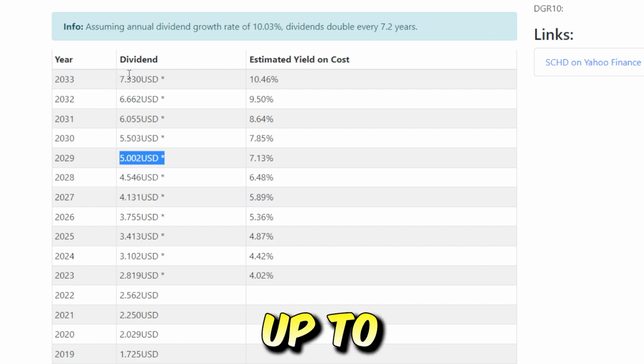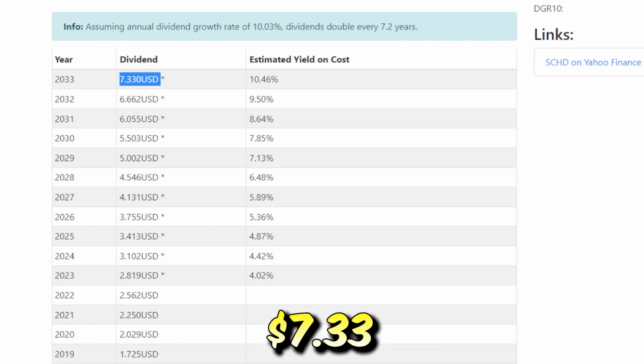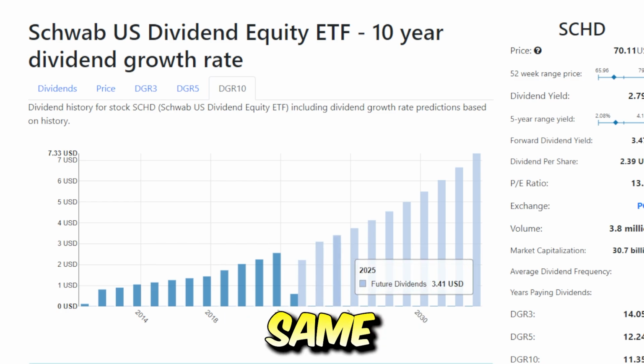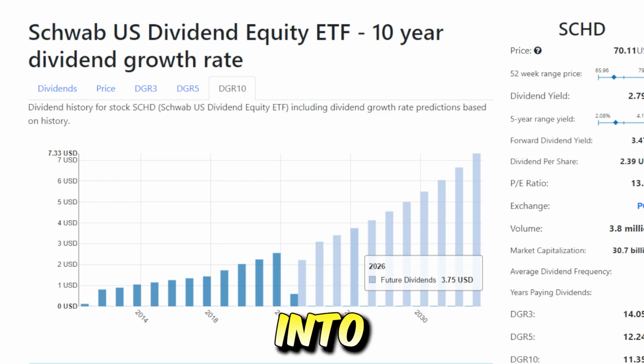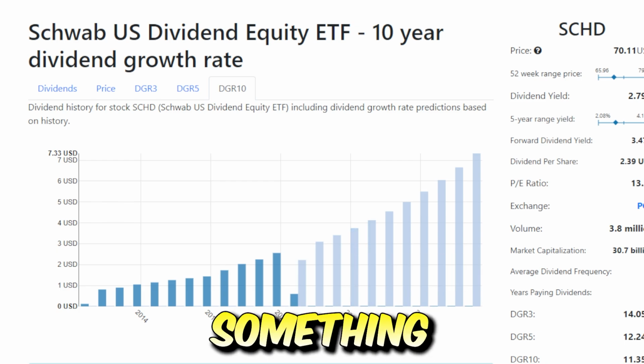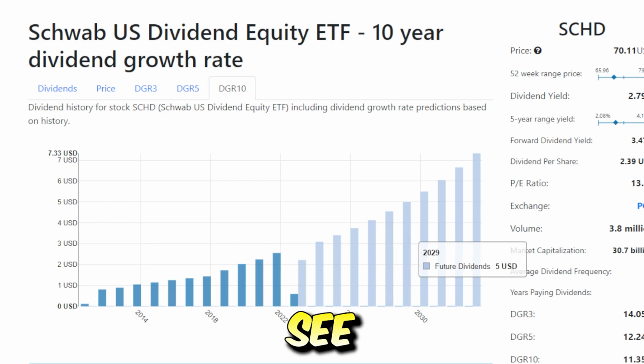Going all the way up, $7.33 could be paid per year in dividends from SCHD. Now, again, of course, these are just projections and things can change, but if SCHD continues to employ the same strategy and invests into dividend stocks that have a history of raising their dividends consistently, this is something along the lines that investors could see into the future.